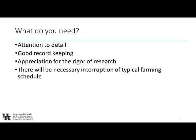So what do you need? These are the bare requirements. Attention to detail, ability to keep good records. We heard a lot about that this morning with some of the apps. I'm going to start using Fulton's apps to lay out all of my research studies. Appreciation for the rigor of research.